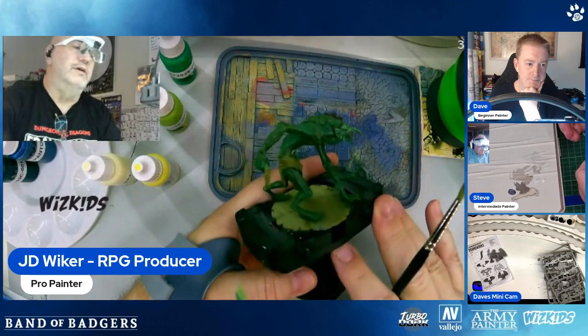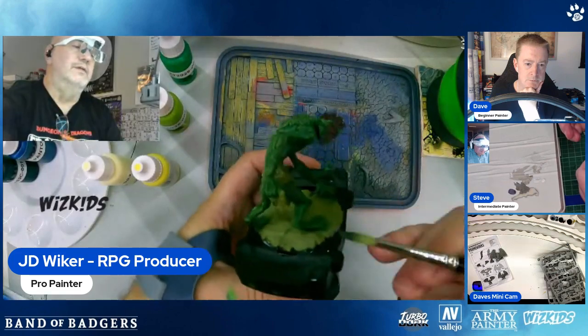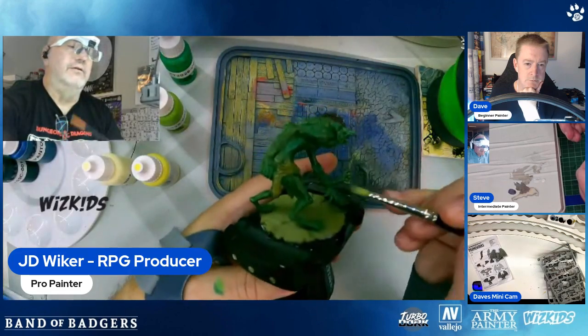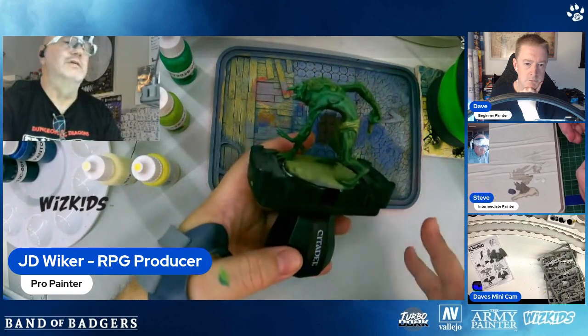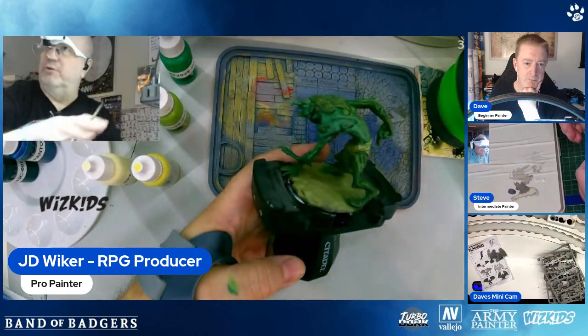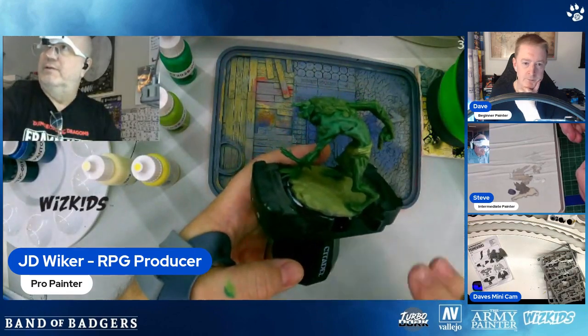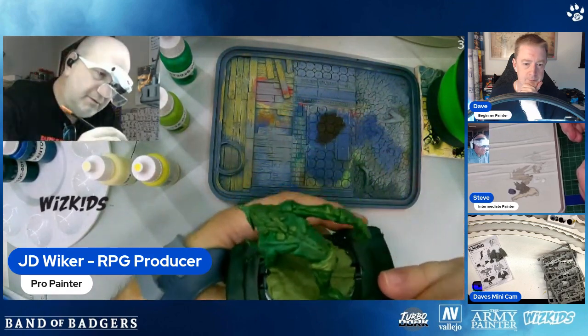Assuming I don't do a shade, I may do a shade and then do this, but what I like to do with these is after I've done all the highlighting and added all the shades I want, I go back over with the starting color, which in this case is going to be that sick green, and just do a wash to pull it all together so the highlights aren't so abrupt, so harsh.